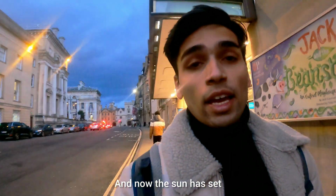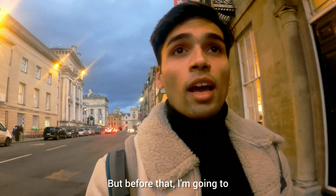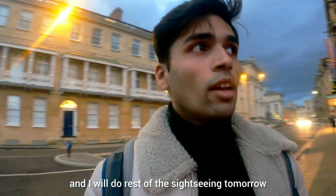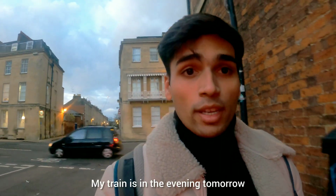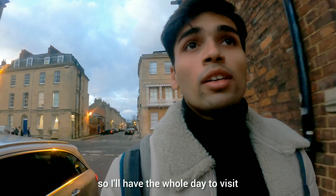And now the sun has set. It's gonna be dark soon, and I'm gonna look for a place to eat. But before that, I'm gonna check in to my hostel, and then I'll go for dinner, and I will do the rest of the sightseeing tomorrow because I have tomorrow as well. My train is in the evening tomorrow, so I'll have the whole day to visit.